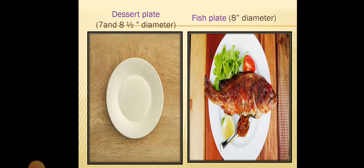The next slide shows the dessert plate. Dessert is nothing but a sweet variety which is served in the restaurant. And in every plate, the measurements are given within the bracket.